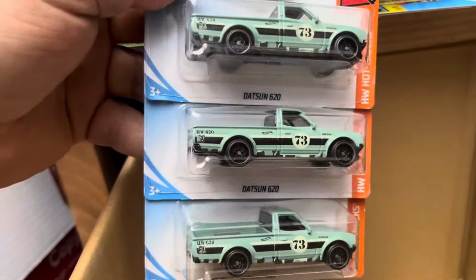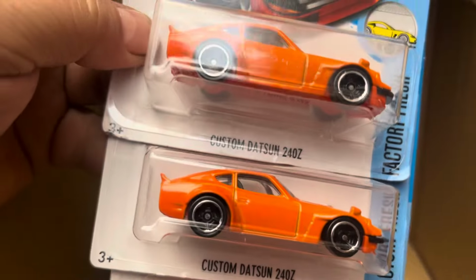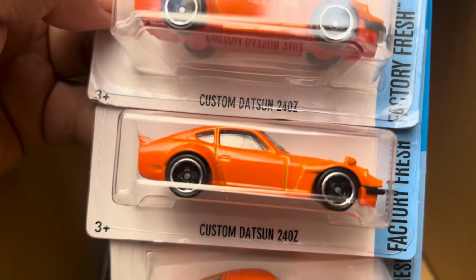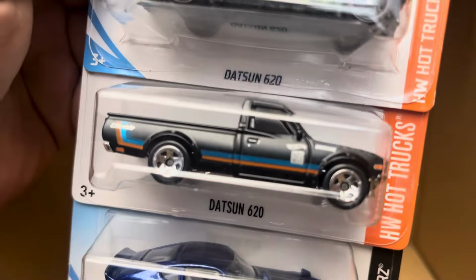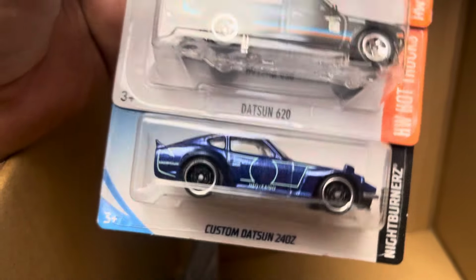Oh my god, more! No super? No super, guys. Imagine there was a super here. Oh my god, look at that. Ford 2017. Wow, that's some Datsun 240Z. That's the guy from Fast and Furious. I forgot his name. Woozy? I don't know who that is. Maybe a company. Another 620. Dark gray, black. Like a flat black. And Datsun 620. And Datsun 240Z, guys.